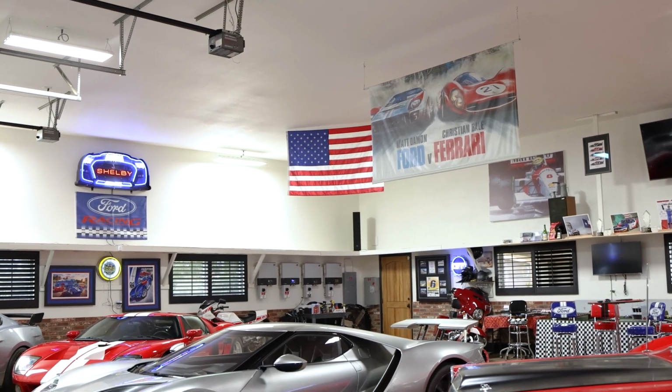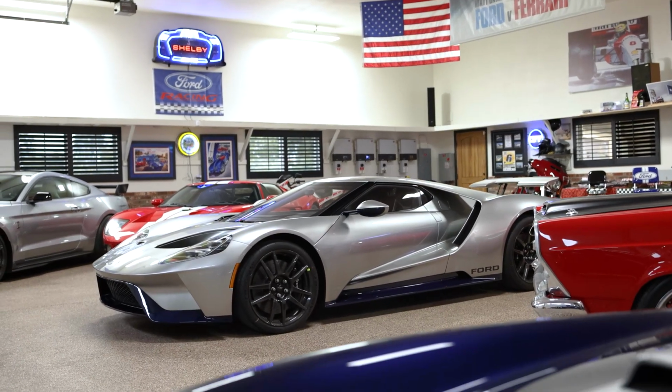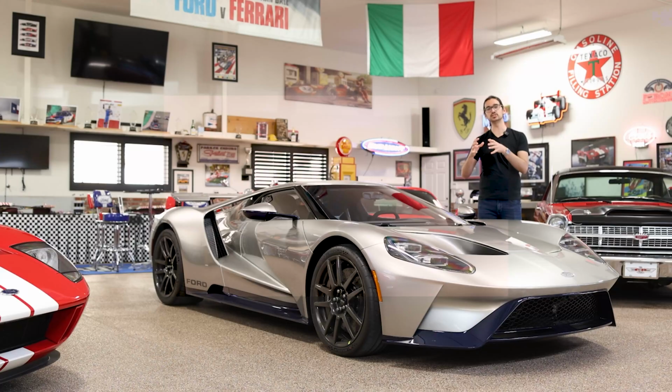But for today's video, I want to talk about this car. Not just the Ford GT in general, but specifically the LM, what it is that the Le Mans edition means. And then at the end of the video, we'll find out which of the CarCave crates this fits into.